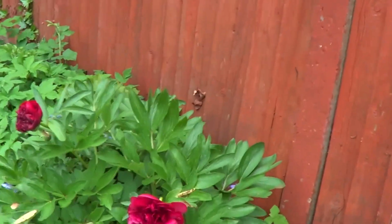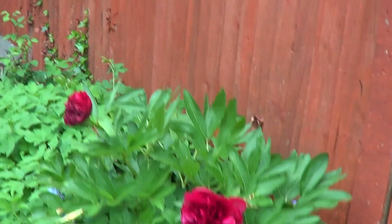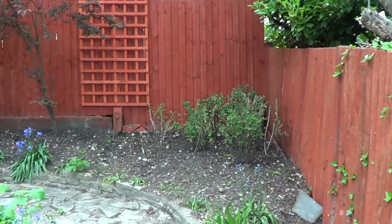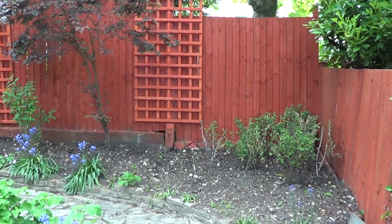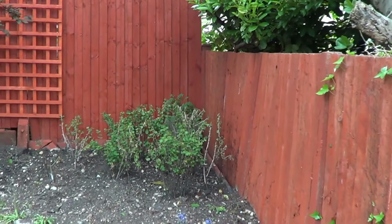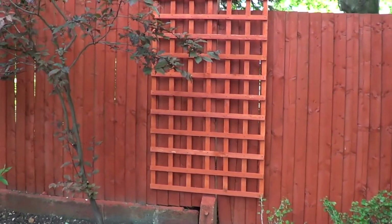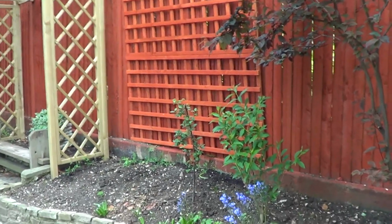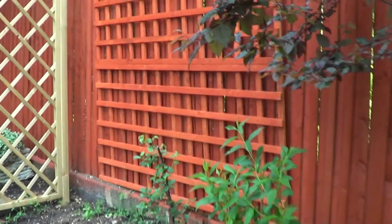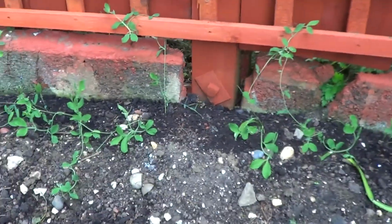Peonies coming out. Ooh. So they'll last about 5 minutes, but they're nice while they're there. No-go corner. Now I've not trained anything up my new trellises yet, but I've been meaning to get down to the local nursery and get some clematis for those. There, I had a bit of a venture with sweet peas. Let's have a look at the sweet peas. Well, they're not exactly taking the world over, are they really?